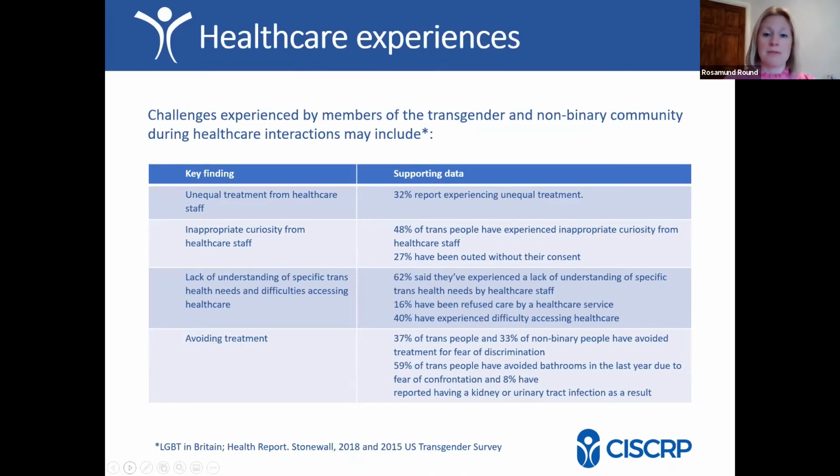During our patient advisory council session, one of the patients that we spoke with was in an accident and had to go to the emergency room and said that the fear of how they would be treated by the staff was greater than the fear of what was actually wrong with them physically, which was quite a shocking thing to hear.